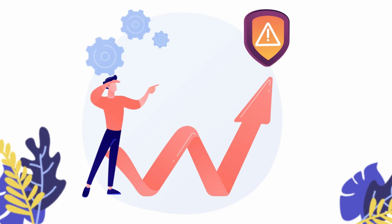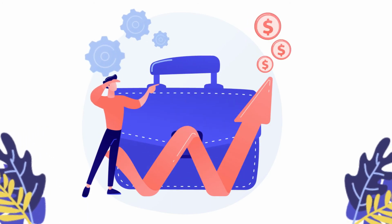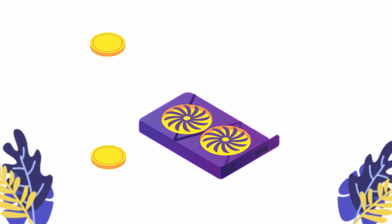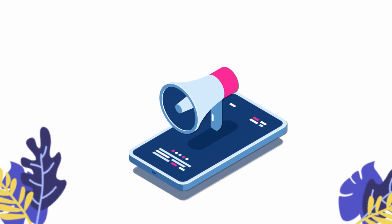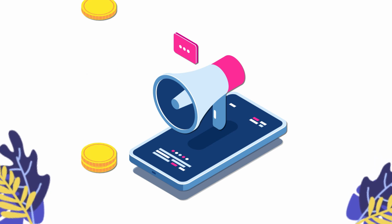What are the risks and opportunities related to mining? Stay tuned to find out. You might have heard your friends talking about making a mining rig or about the soaring prices of GPUs in the market. All this is because of the hype created around mining. But is mining only hype, or does it have actual benefits as well?